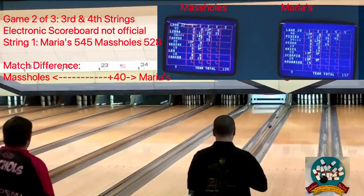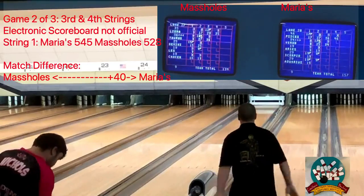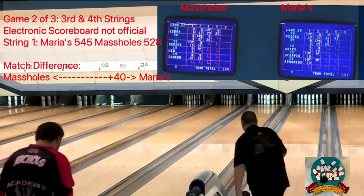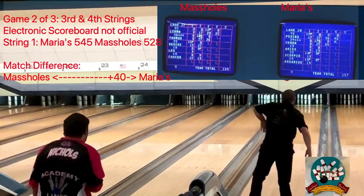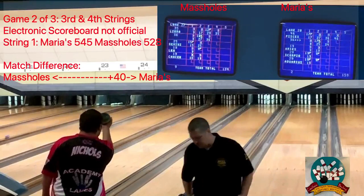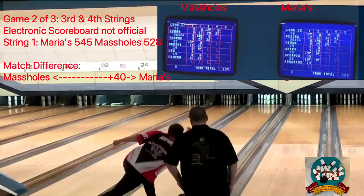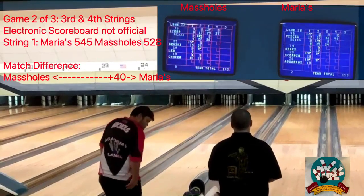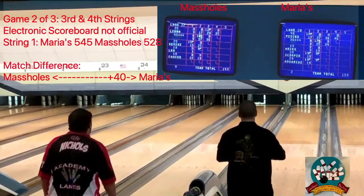Both bowlers open here in the fourth. In the quarterfinals. We'll have both the semis and the finals right here with you at Lita Lanes in Nashua at the U.S. Invitational. Half Worcester, right? Back door! Almost.